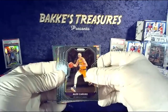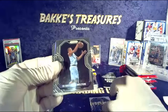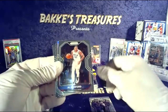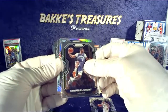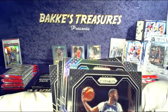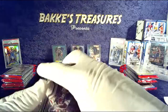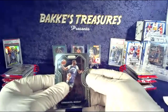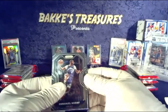Alex Caruso going out. Lakers. We got Cody Zeller. We got D'Anthony Melton. Seth Curry coming at you. Al Horford. We got Emmanuel Mudiay. Oh my goodness. Okay, I'm pulling from the back. We're probably getting trolled. Don't start shaking. We don't know anything yet. Probably getting trolled. Russell Westbrook. I'm not even going to worry about it.